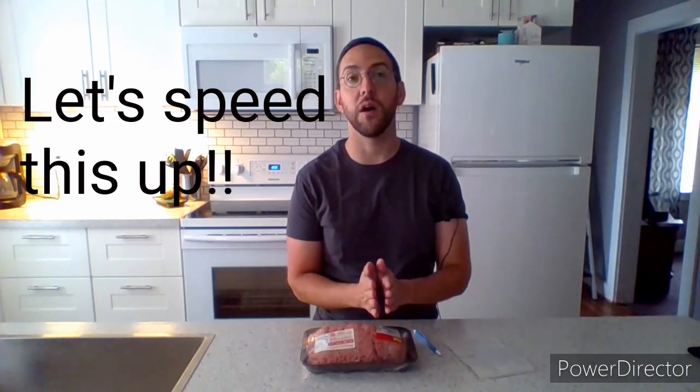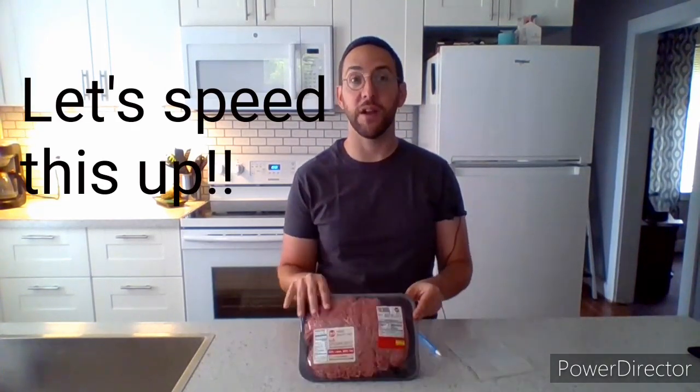Now, when I said burgers, there are different types of burgers you can make, obviously, different toppings. You can even glaze the burger patty while you are cooking it.